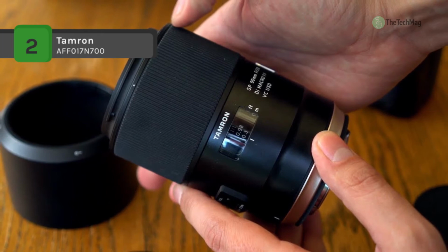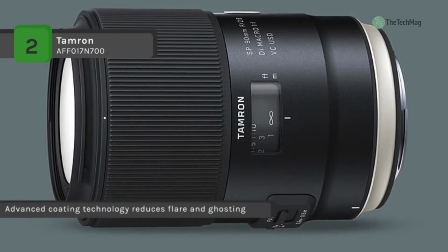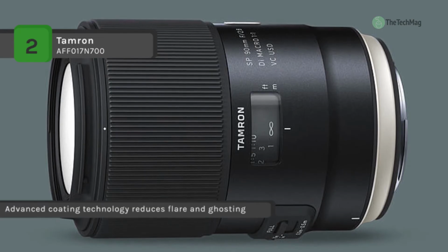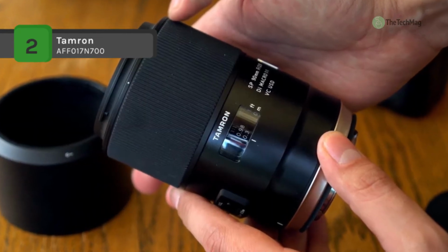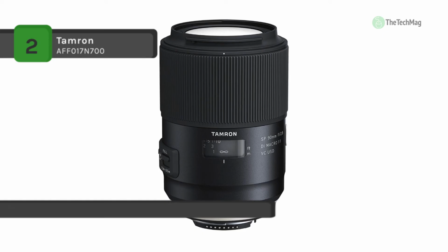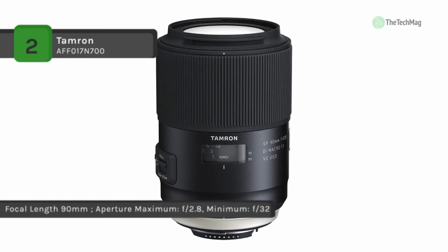One low dispersion and 2 extra low dispersion glass components are included in the optical design to reduce chromatic aberrations and color fringing for clean, consistent sharpness and clarity throughout the magnification range. BBAR and eBAND coatings have also been used to minimize flare and ghosting for enhanced contrast when working in stable lighting conditions, and a rounded 9-blade diaphragm provides a pleasing bokeh quality to benefit shallow depth of field imagery.